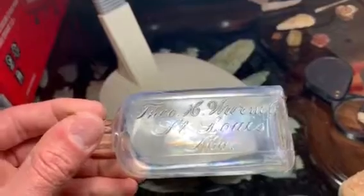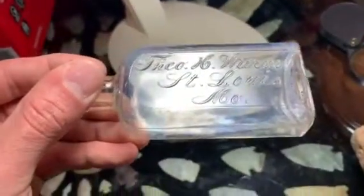I think that's a really cool bottle. One of the only nice, really cool bottles I've ever found.